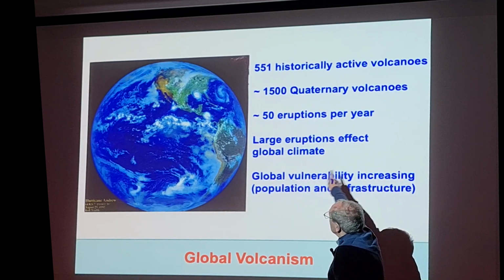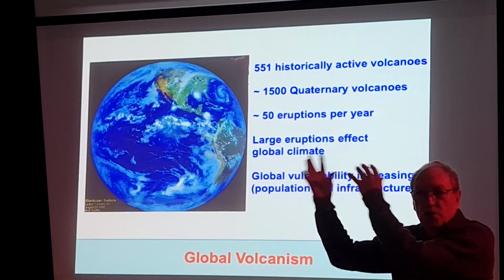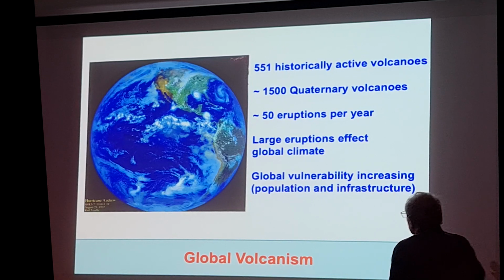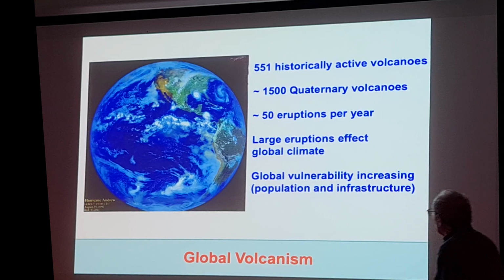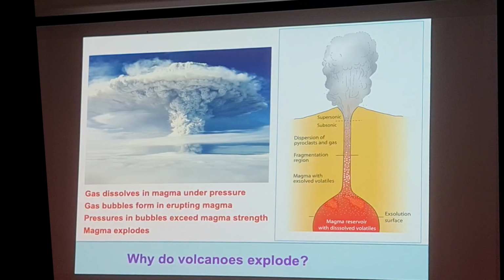Another thing about volcanoes, I'll talk about it a bit more later. The very big eruptions affect global climate. Those big craters I showed you put a lot of pollution into the atmosphere, and I'll mention that later. And because of population growth and infrastructure, the Earth is becoming much more vulnerable to volcanic eruptions. So it's not just that we have an eruption every 2 years that hasn't had an historical record. We also have this problem that the Earth's population is growing.